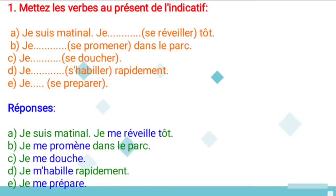And let's see the exercise. First one is mettez les verbes au présent de l'indicatif. So put the verbs in the present tense conjugation. See, here all the verbs are pronominal verbs only. See, it always starts with what? Se, and this also se, and third, se. Fourth also s' apostrophe. Why? Because h is a vowel. And fifth also se prépare.